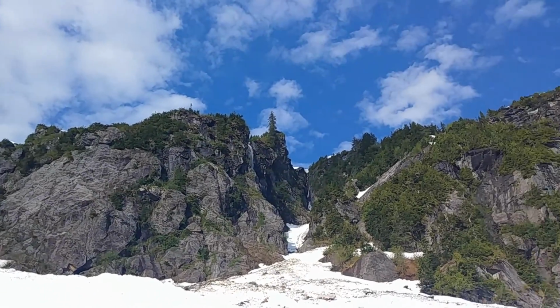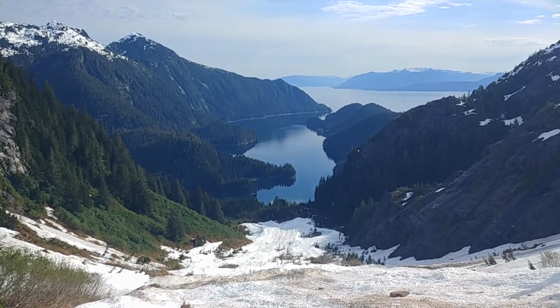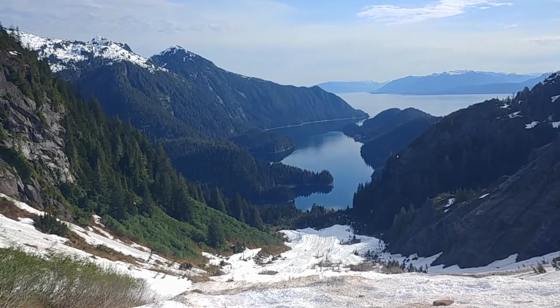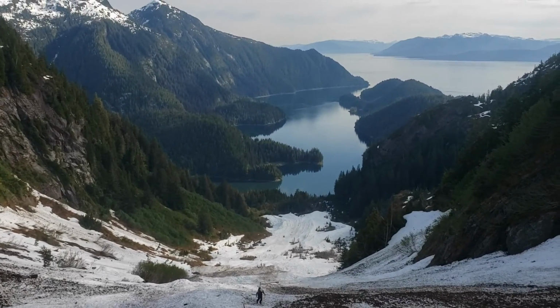Beautiful and lush right here, and then there's the huge piles of snow that lead to within a couple hundred vertical meters of sea level that we're able to take advantage of. I've opted to take my skis off again and just boot pack it. It's really firm snow, so I'm not really sinking in, and I'm slipping all over the place with my skins on. But we'll get the ski down here.